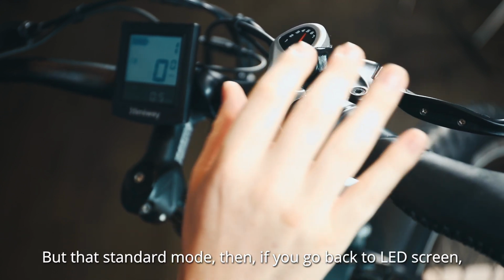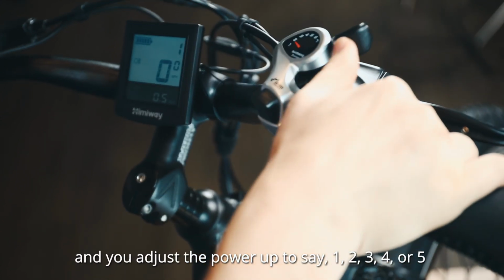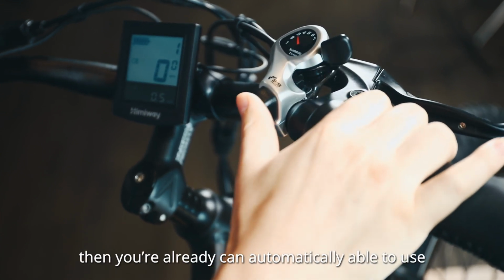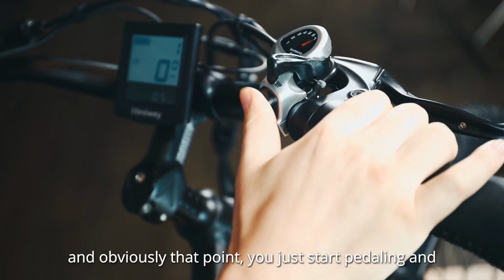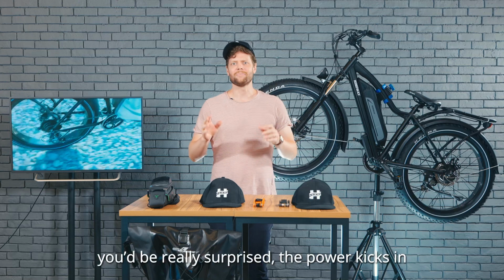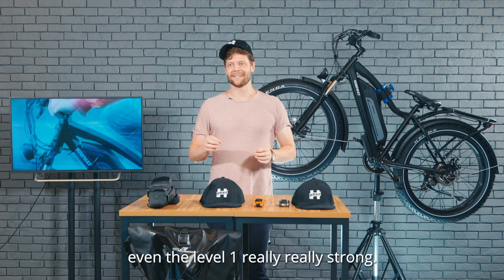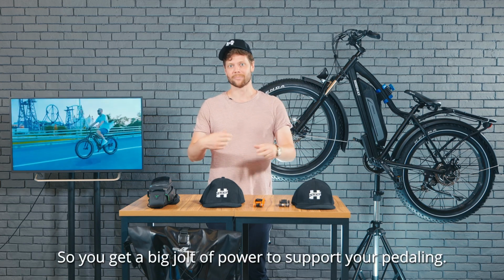Then, if you go back to your LED screen and you adjust the power up to, say, 1, 2, 3, 4, or 5, then you're already automatically able to use pedal assist or electric mode. And obviously at that point, you just start pedaling and you'd be really surprised. The power kicks in, even in level 1, really, really strong. So you get a big jolt of power to support your pedaling.